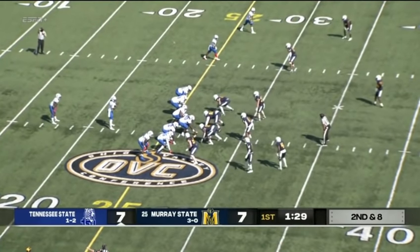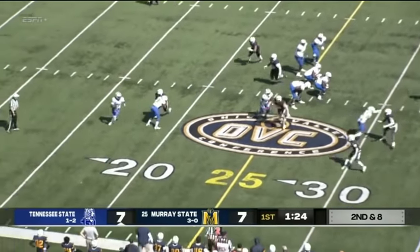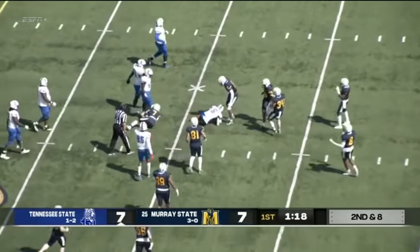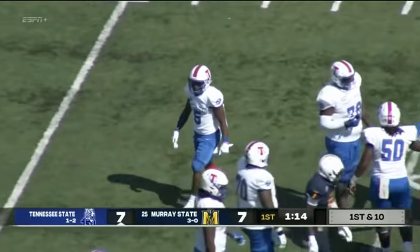Second down and 8. Green barks the signals from a pistol set this time. Has the ball. Something didn't look right there as Tennessee State just froze. He'll throw sideline. It's caught at the 38-yard line and being ridden down from behind for the first down. That's Johnson. Don Parker with the tackle.